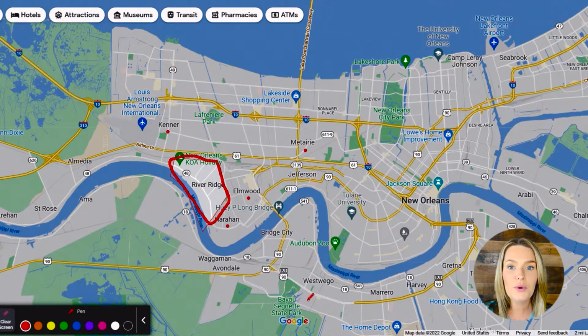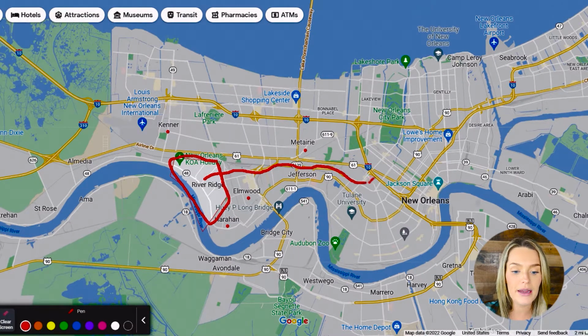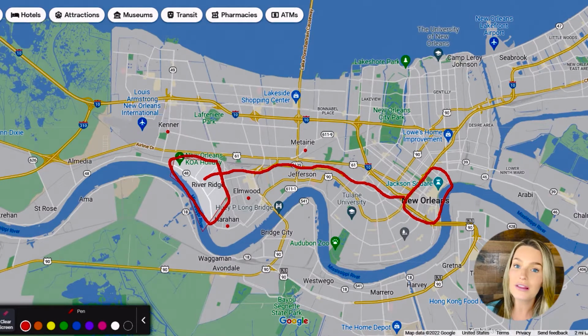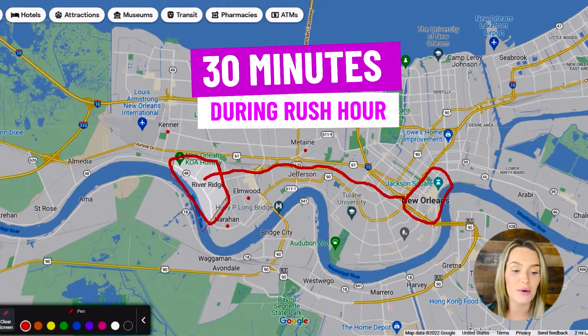Now, to go over a couple quick distances that you guys are probably wondering about, the first being how to get to and from New Orleans and about how long does it take. Depending on where you live in River Ridge, you hop on the Earhart Expressway and head into the downtown New Orleans area, which is going to take about 20 minutes without too much traffic. If you work in the CBD, I would count on it being closer to 30 minutes with rush hour traffic.